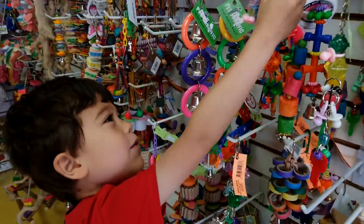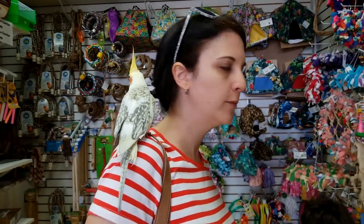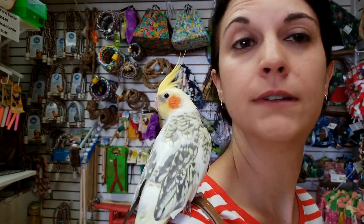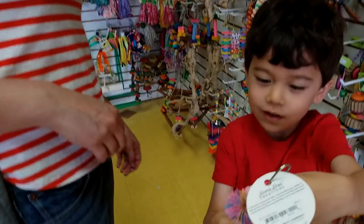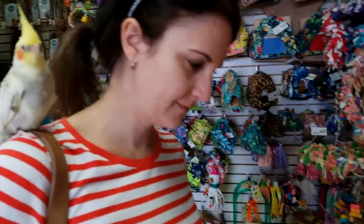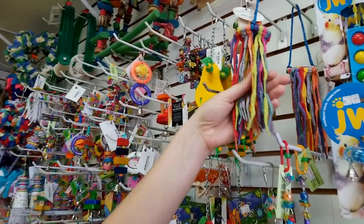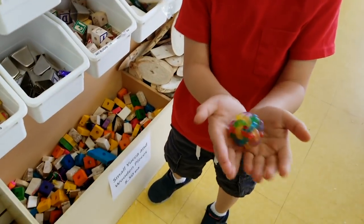Now let's get the thing for Pillow. Alright, we're gonna get one thing for Pillow and one thing for Pearl. What should we get for Pillow? You wanna help us get something for Pillow? I already do. This one's cool. Quiche ball. Yeah, see, look, it has a quacky face. This one has shoestrings. That's different. Oh yeah, that's a good one.